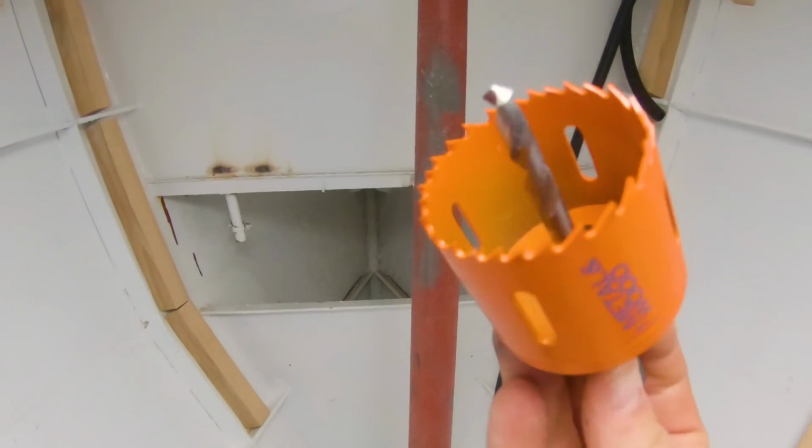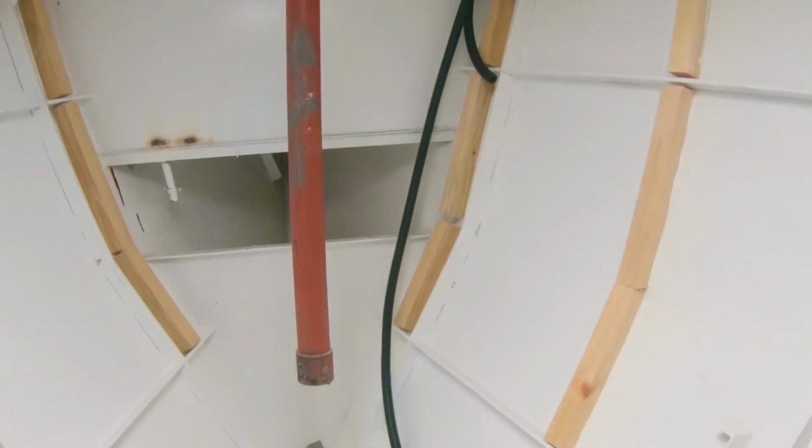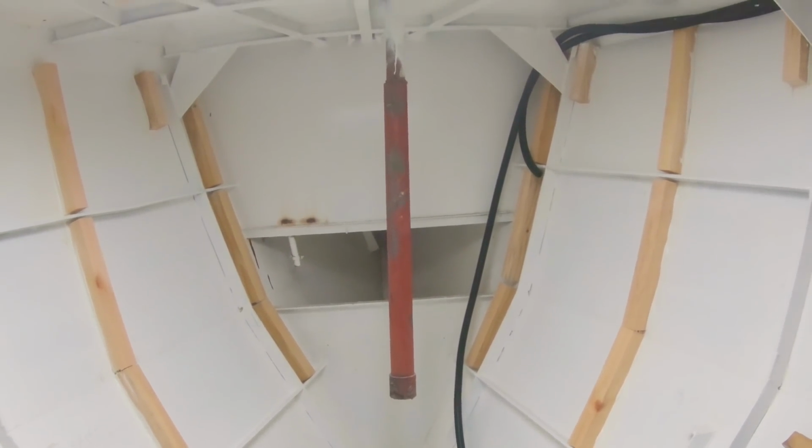Plan is to drill it out with this from the top. So just core it out from the top. Oh, it should fall out. And then, yeah, we can weld a new one in.